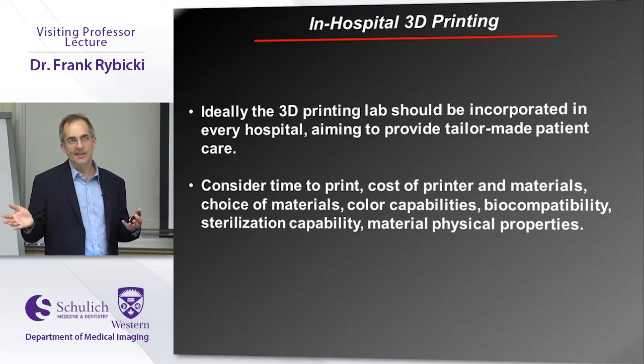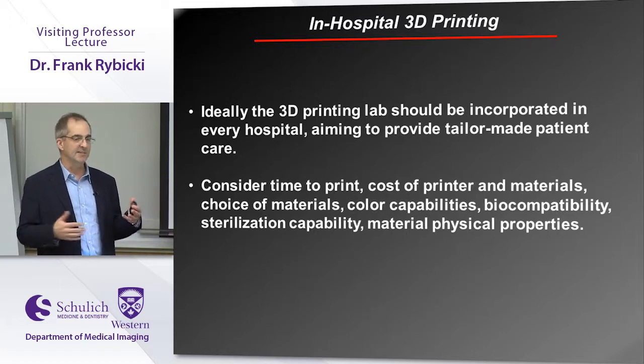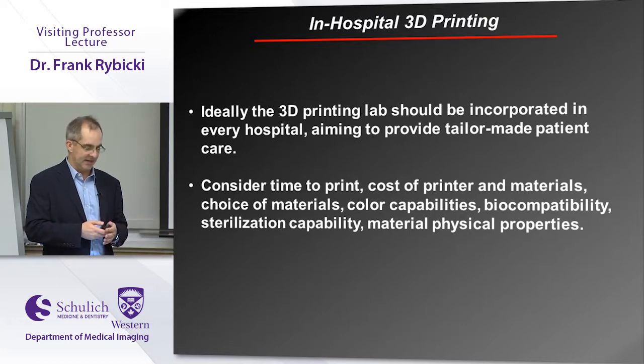And the difference isn't $200,000. The difference is many, many millions of dollars, because companies that make these devices and make models, they charge a lot more money than they actually cost.